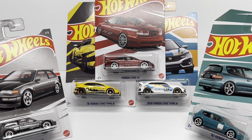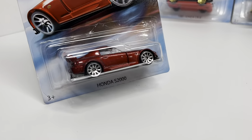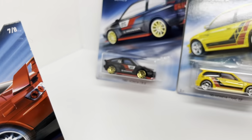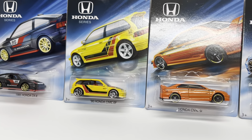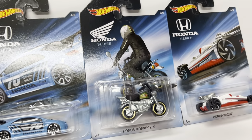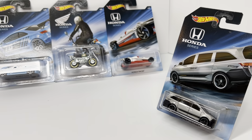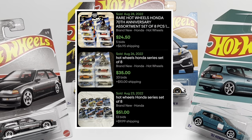And the reason being is I'm basing it off of the Hot Wheels Honda set that came out in 2018. It was an 8-car set. It had the Honda Civic EF, the EM1, but it also had the Honda Odyssey, the Honda Monkey, an S2000, and that set right now only sells for about $30 to $40, and it's essentially 4 years old, so I really don't think this Civic set is going to be much more than that.